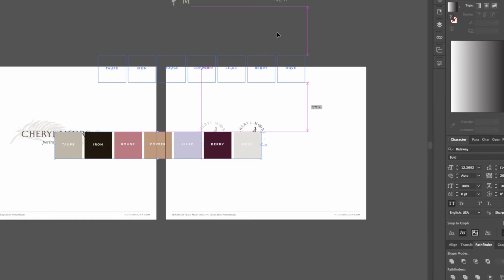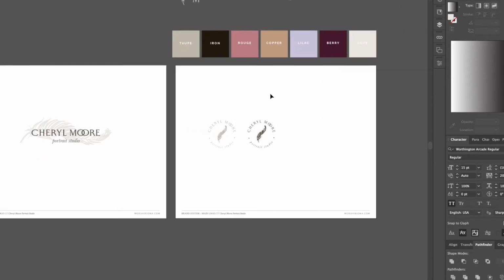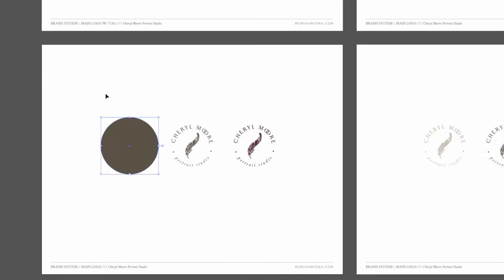So now that I've landed on a submark that I really like for this particular brand, I'm just continuing on with the brand system. I'm bringing the color palette into the system now and doing some various options with those submarks in terms of color.